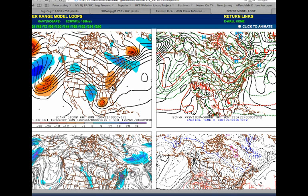You end up with less rainfall than what was forecasted, and instead of having 3-4 inches of rain, you end up with maybe a half an inch of rain, maybe a quarter of an inch of rain, and the storm is not as intense as what was earlier forecasted in terms of rainfall potential. So this key factor here is extremely important.